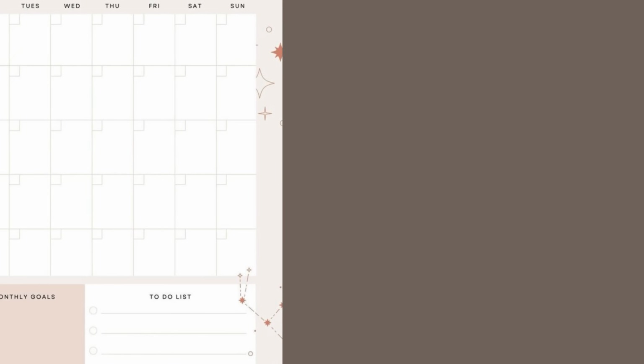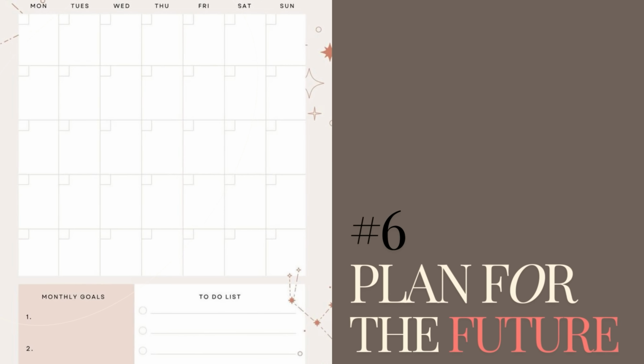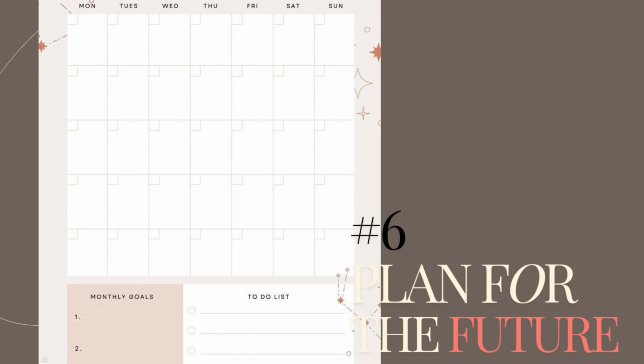The next habit of every successful homeowner is that they plan for the future. This habit is all about setting aside funds for Dream Home 2.0, which is exactly the phase that I'm in right now. 2025 marks a year that I've been a homeowner for 10 years. When we first bought the house, I had set aside like $50,000 on top of our down payment because I was like, you know what I need? I need new floors. I need to knock down some interior walls.